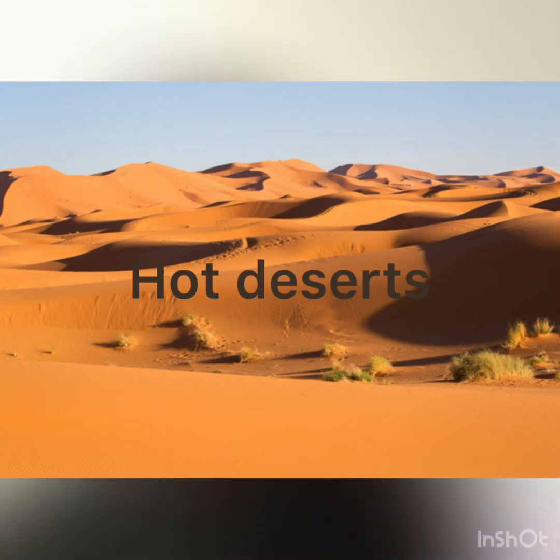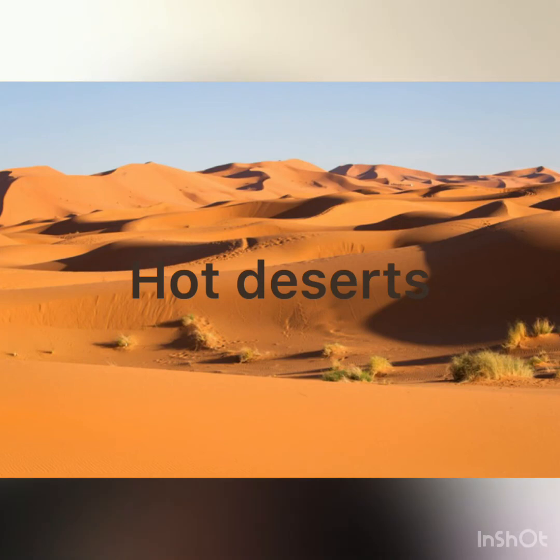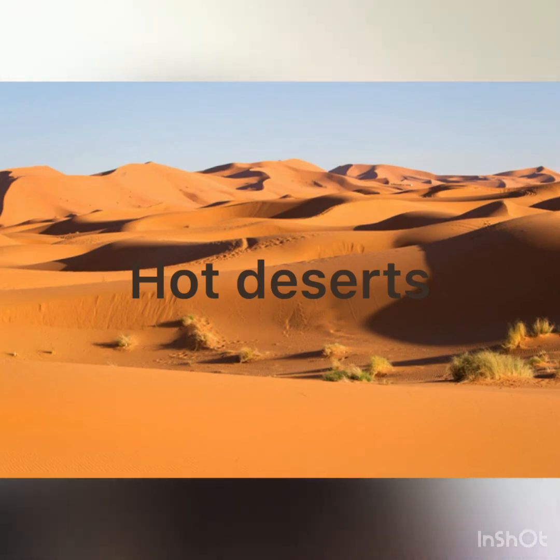Desert fringes are the borders of the deserts. They're full of vegetation, but they're very fragile. Fragile basically means delicate, and any change in conditions can have a drastic effect on them. And desertification obviously is the expansion of a desert, and the desert fringes are expanding, and it's expected to increase.